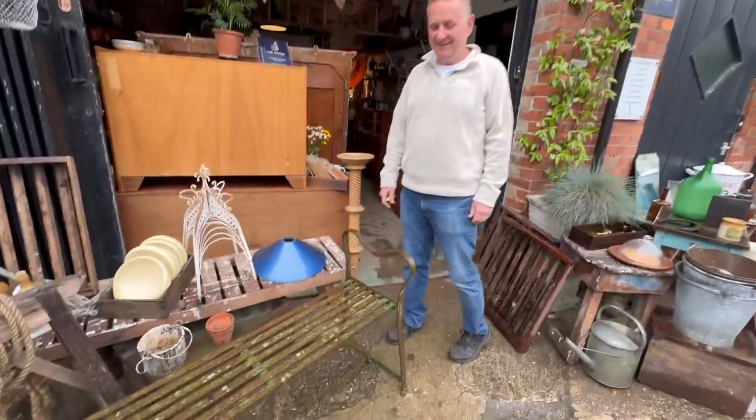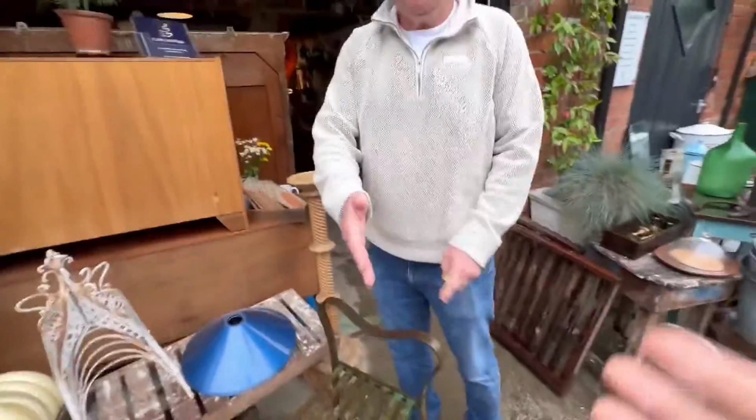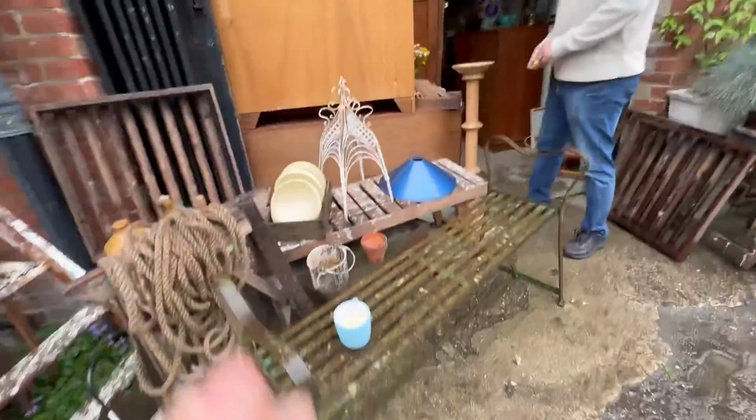Strictly speaking, it is a bit of metal, isn't it? And now it's marketed metal. It's a nut. You want it? Yeah. There we go. Look, the deal's done. I've been done again.